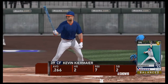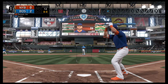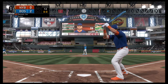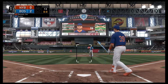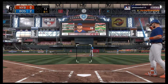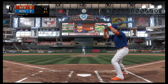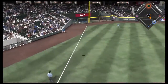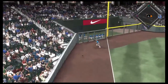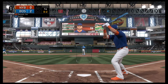Standing in, Kevin Kiermaier. 7-8-9, bottom of the order, set to go here in the third. First delivery to him on the way. Lifted down the line in left. And that will end up a foul ball. 0-1 count. Here it comes. High and deep down the left field line. And that is off the wall, but in foul territory. Foul ball.